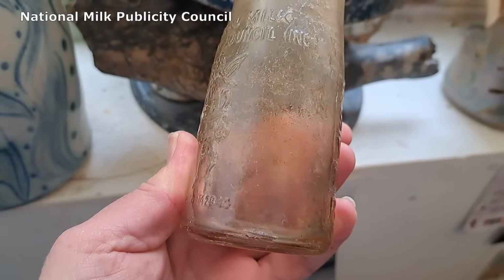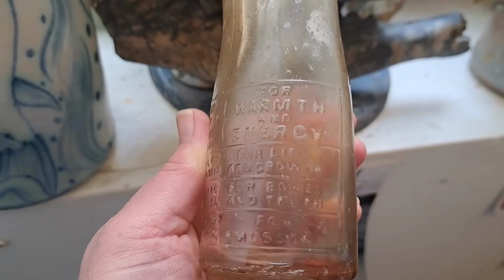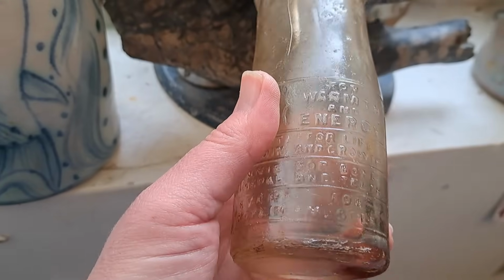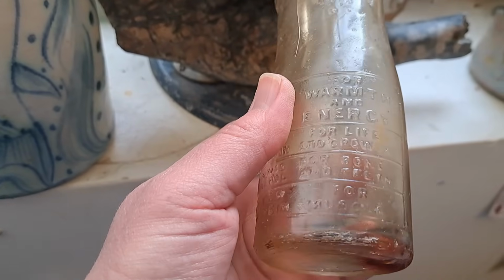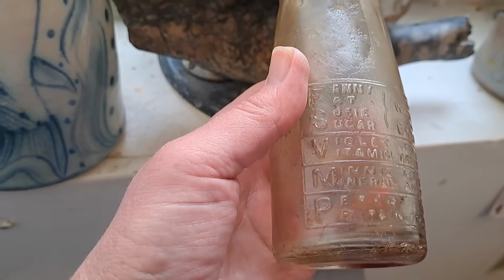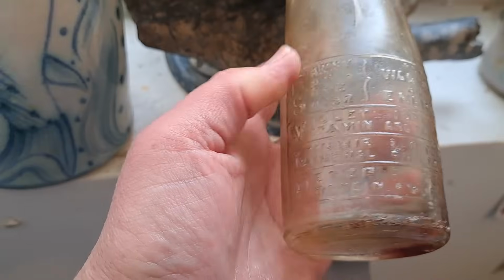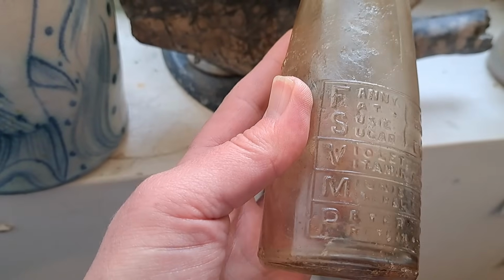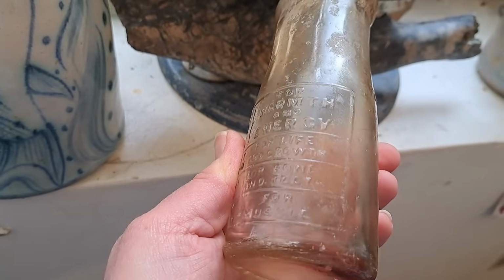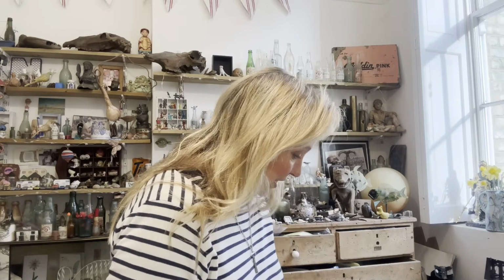And on it, it has Fanny Fat, Susie Sugar for warmth and energy, Violet Vitamin for life and growth, Mini Mineral for bones and teeth, and Peter Protein for muscle. So you can just imagine the children being given these small bottles of milk and being encouraged to drink up the milk so that they are in the finest of health and that they have lots of big muscles. Fanny Fat and Susie Sugar. There you go.